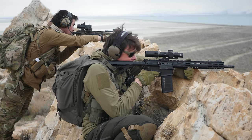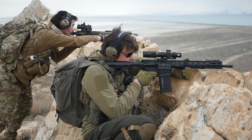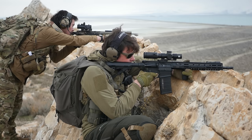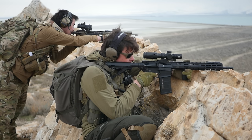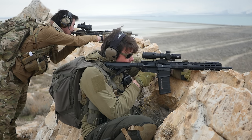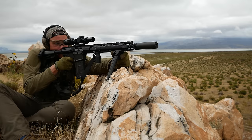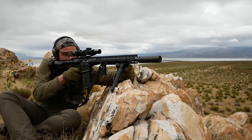Man, 308. 308's a tough market because you've got a bunch of antique battle rifles that didn't last long. They didn't have a lot of development time in the military, because they were introduced in the 50s and discontinued in the 60s, essentially, as people started adopting intermediate cartridges. So we want 308, but history has decided that 308 was not a good cartridge.